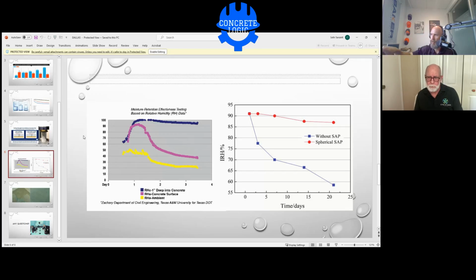What's this graph on the right-hand side? It says without SAP and spherical SAP. What is that again? Okay, that's a super absorbent polymer. What they've tried to do is add these little resin balls in there that contain water. So as cement forms, these little resin balls have a reservoir of moisture that adds moisture to the concrete as the cement develops. So you're not lowering the moisture content. The moisture content stays fairly constant.